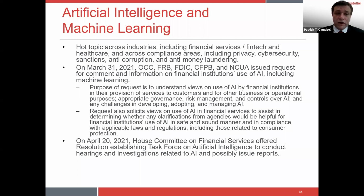So it cuts across various industries. It's cutting edge stuff. But of course, there are a lot of things to think about when using AI and machine learning. It's great when it works out and when you're using the right algorithms and the right data sources, and it can really enhance your compliance program.